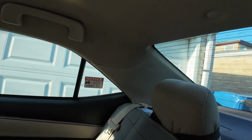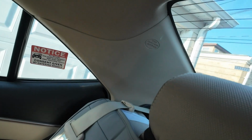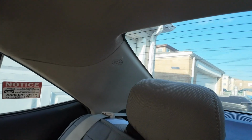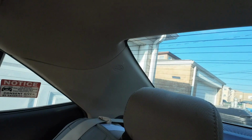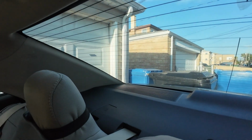Last time I inspected it, it was actually here, and it's just too much to take all this out and take care of it. I mean, it doesn't happen all the time, but it does happen. So keep that in mind. It's not a major thing, but honestly for me, it is annoying.